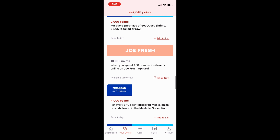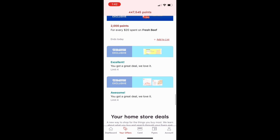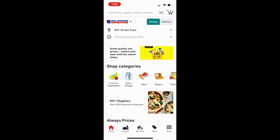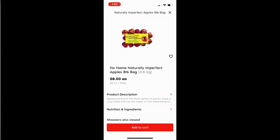So for me, that's my Superstore PC Express app, my PC Optimum Points app, and Costco. Those are normally the store apps that I'm checking. But it's nice to know what my deals are, what I'm getting offers for extra bonus points, and I only buy them if it's things I actually need. You're not helping yourself if you buy stuff just because you're earning extra points.